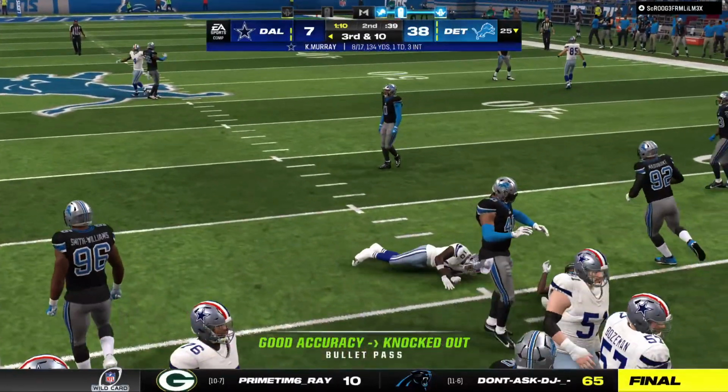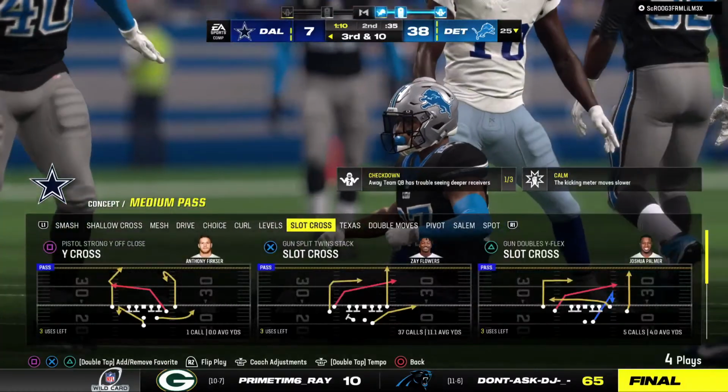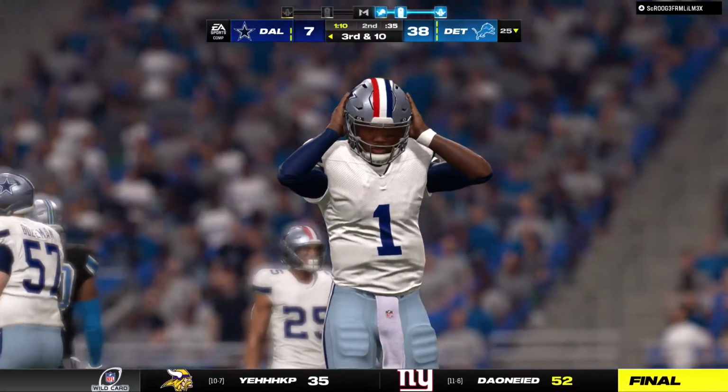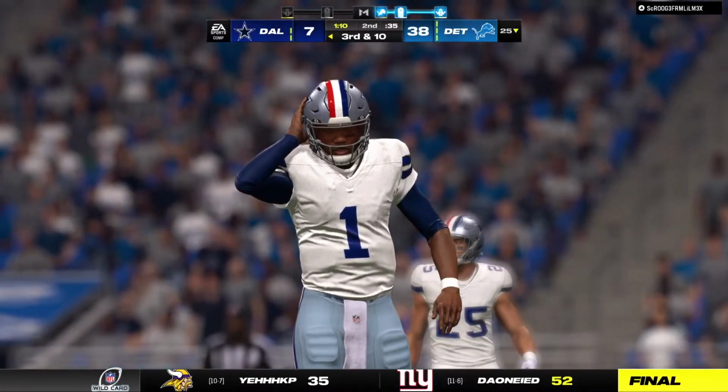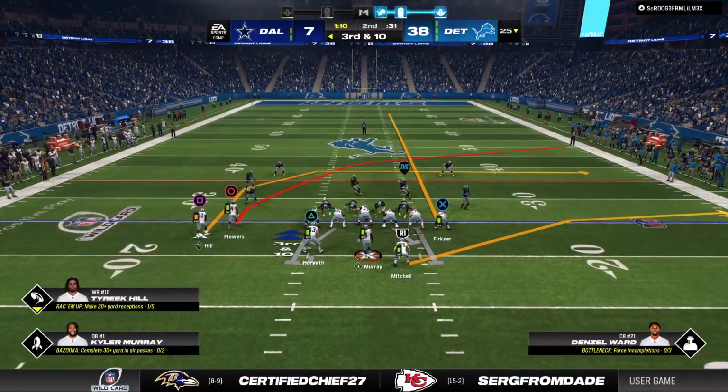Another throw on second down, and this one incomplete as well. Good defensive call right there because they had someone shadowing him along his entire route. And he was right there ready to provide a hit that prevents him from making another catch to his big start.